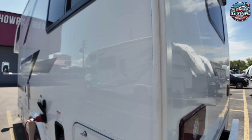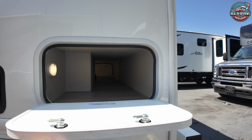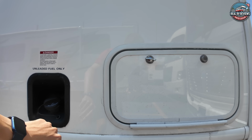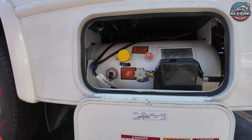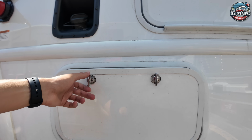And as I swing around, my guess is this is the other side of our pass-through compartment. Very, very nice. Same story right below as the other side. Oh no, not the same story. So this is where our LP is going to be located, right next to the generator, conveniently located.